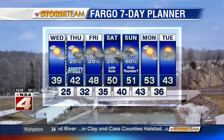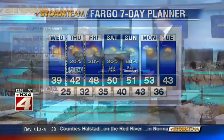So here we go. It's going to feel like Florida instead of North Dakota and Minnesota with those temps. Right. 50 will feel pretty good, especially 3 days in a row that we're getting that. Loving it. Thanks, Lisa.